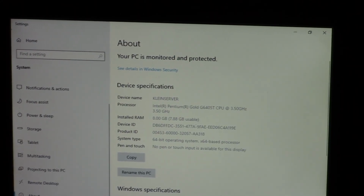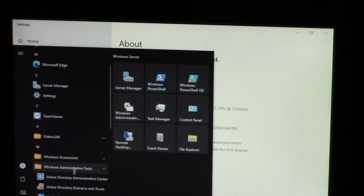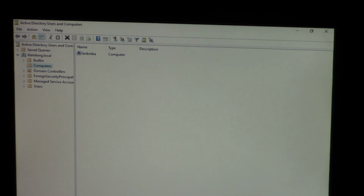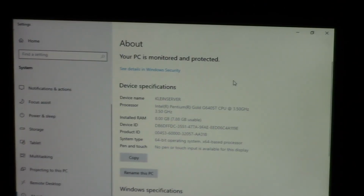And to prove it, I will go into AD Users and Computers right here. And there it is, BenK-MBA. So, yep, we now have a fully functional domain controller. The next thing to do is to set up DNS. I'm probably going to do that off camera. Really, there's some more advanced stuff that I'd like to do.